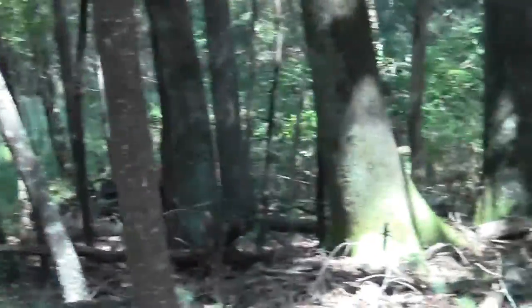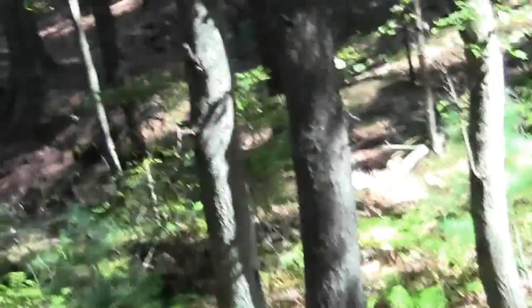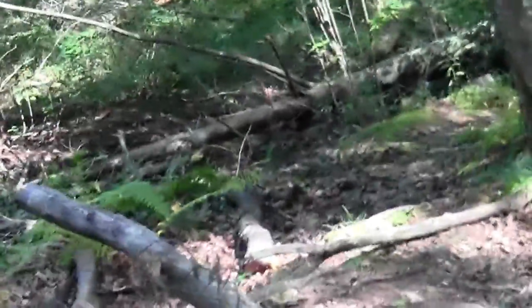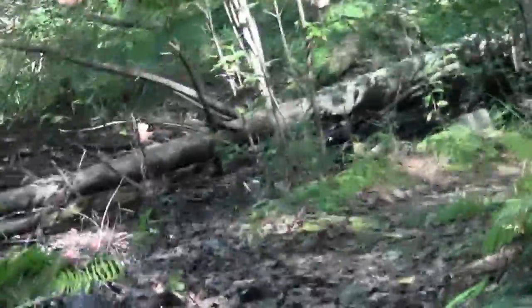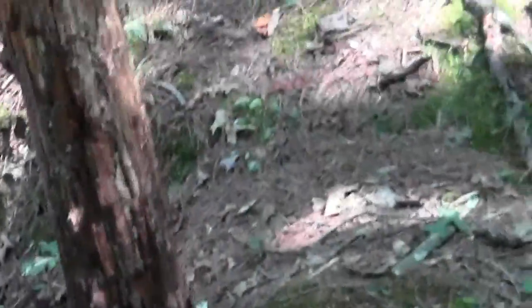Stream bed, it looks like. Vernal stream bed, nothing flowing in it now. A stream bed in waiting. Causeway, another vernal pond, and sedge marsh.